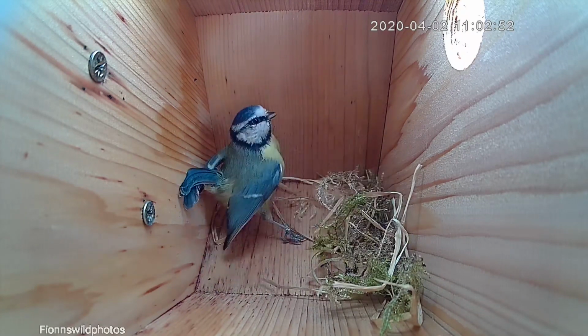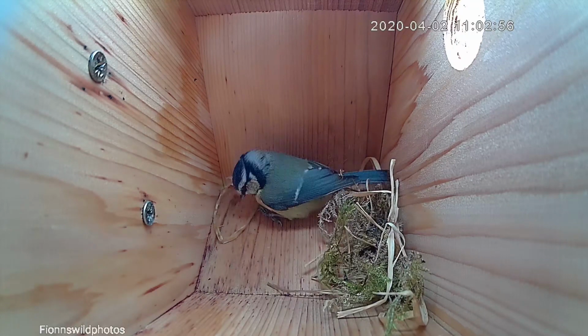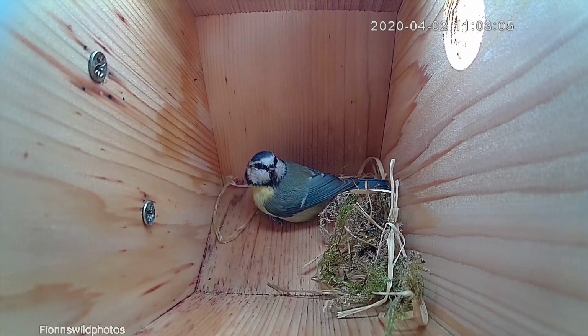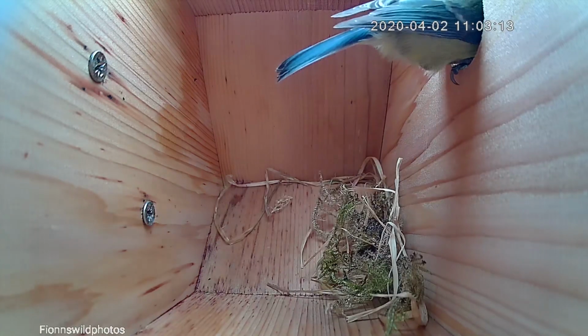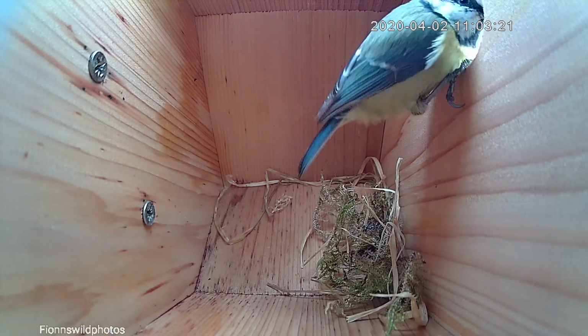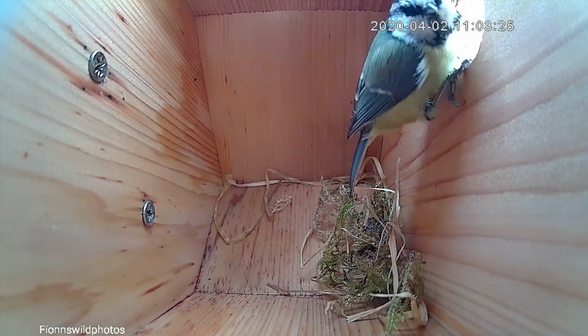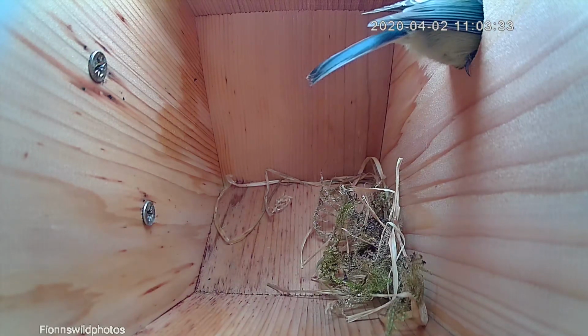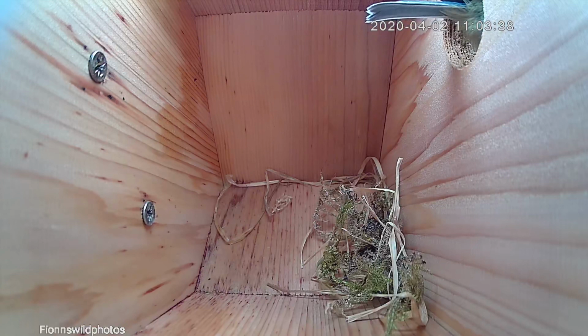These birds tend to have quite big clutches of chicks, usually I see around 6 to 9, but there have been cases of 11, 12, and even the highest, I think, 17, but in that instance I think it was 2 females using the one nest box, which can on rare occasions happen.